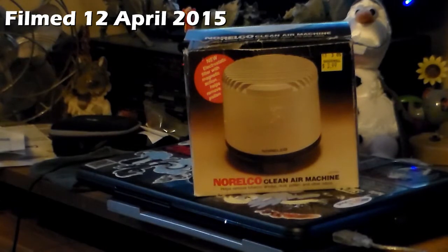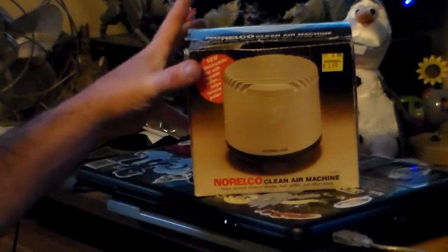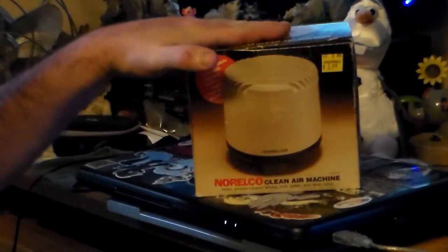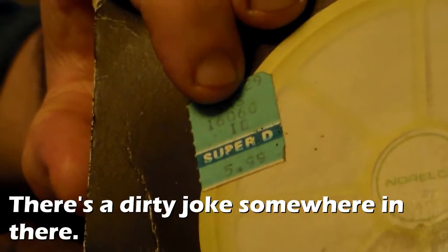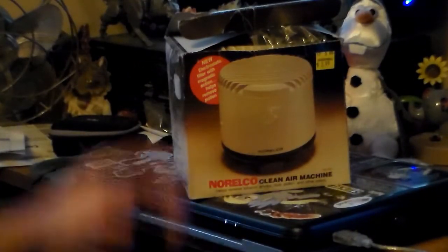This is probably going to be something that maybe a few people have done. What happened was, I bought this at the Goodwill shop a couple years ago, below a price, for $3.99. And it was originally bought at some store called the Super D for a low price of $5.99. The box could be in better shape, but at least it's in the box.